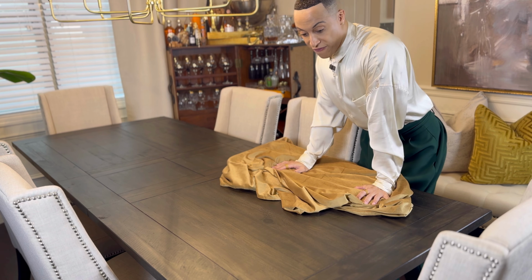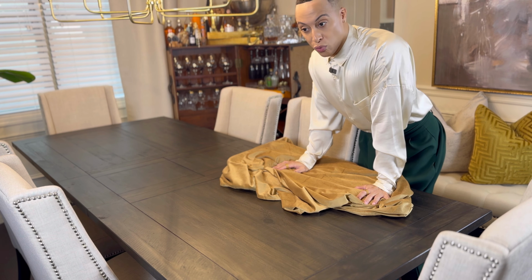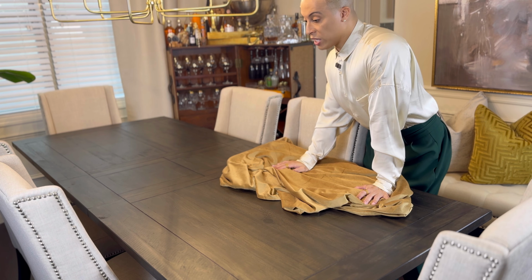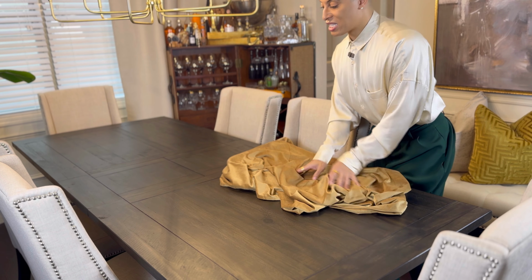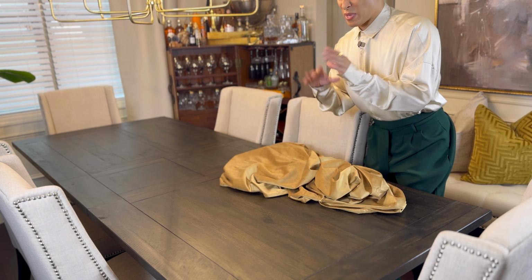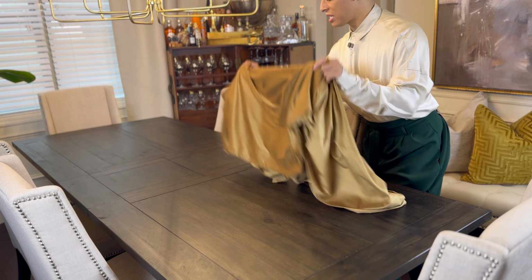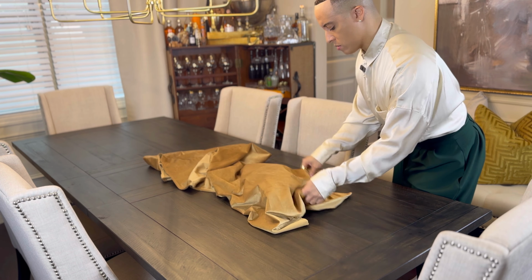I've never used a fabric to set the table with, so this is going to be a little new, but there will be no rhyme and no reason for how I set this up. I just want it to look beautiful. I want it to flow and be very effortless and very simple. So no rhyme, no reason for how we put this together. We're just gonna put it on the table.